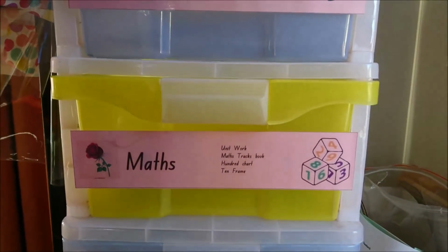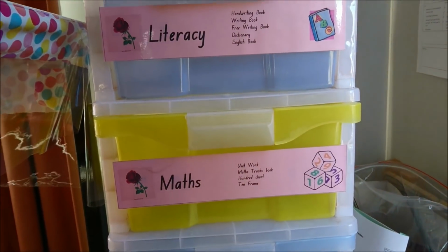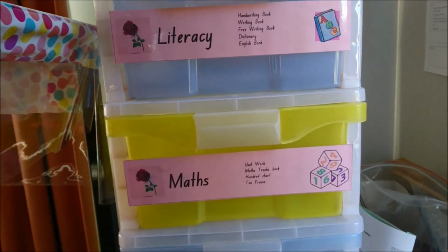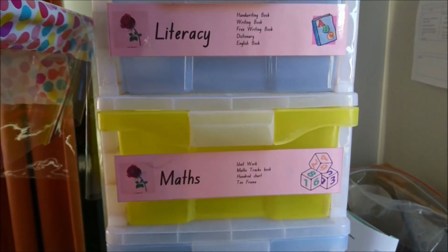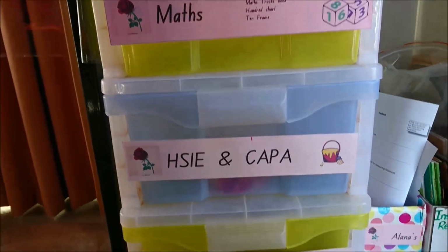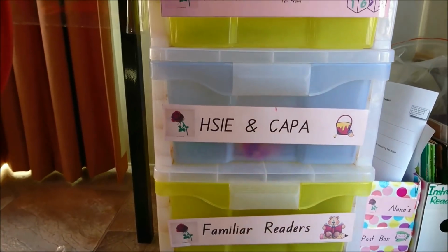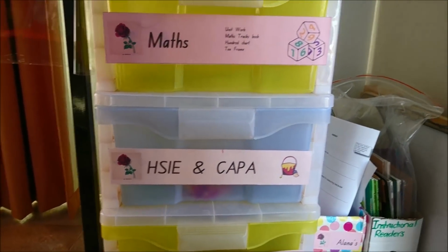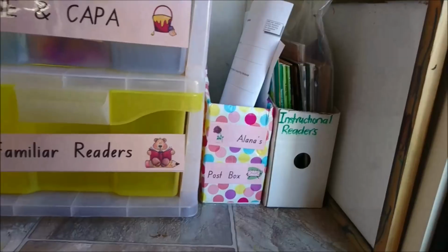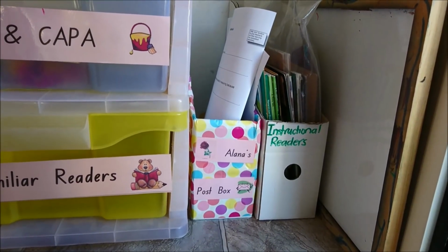I have these logo emblems on the side, so if my kindy student, even preschool students, you can go, okay, that belongs, if it's a number unit, that belongs in the drawer with the numbers on it, or up the ABC. It gives them ownership of their area, and a way for them to work things out before they can read properly.